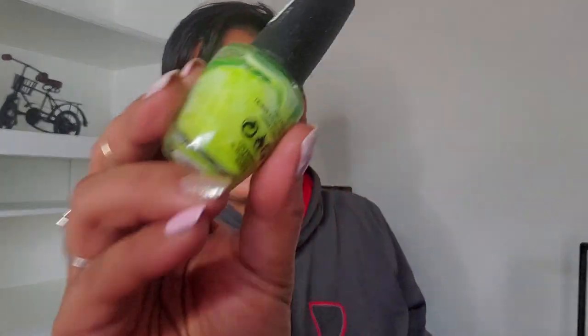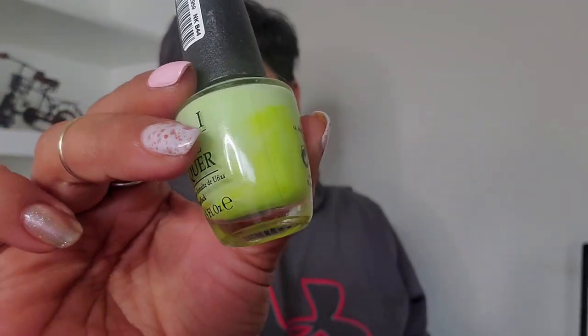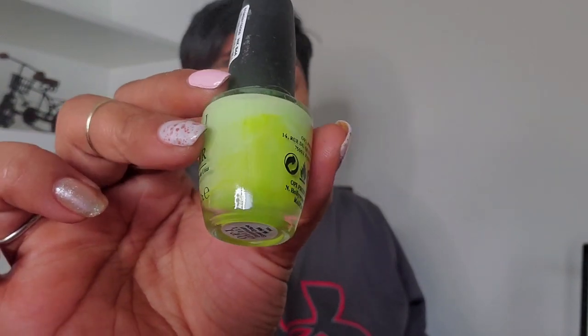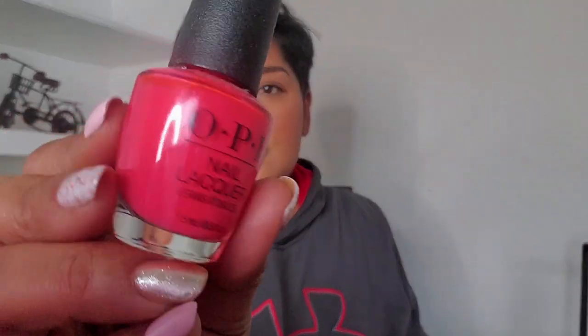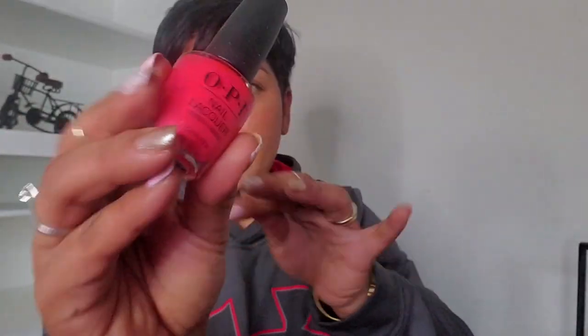This one is called Gargantuan Green Grape. It needs to be shaken up. It's suffering from ugly bottle syndrome. Look at that. It's a very toned down lime green, with a very yellow tone. This is so pretty on the nails. I love this one. This kind of color is great for summer.